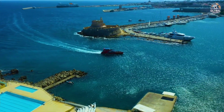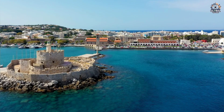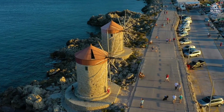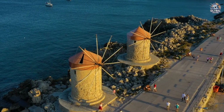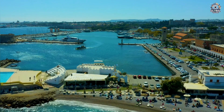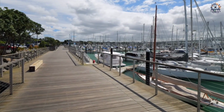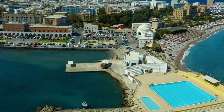A long jetty stretches into the water, where visitors can see 3 historic windmills and the fort of St. Nicholas. The area is full of history and offers beautiful sea views, making it a must-visit place in Rhodes. Whether exploring its past or enjoying a boat ride, Mandraki Harbour is a special part of the island.